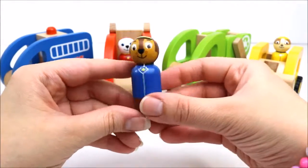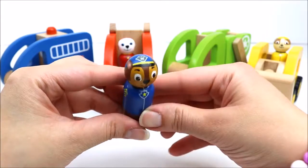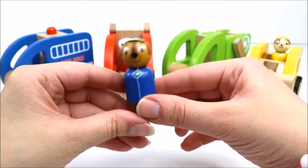It's Chase. Which vehicle does Chase belong to? That's right, the police car.